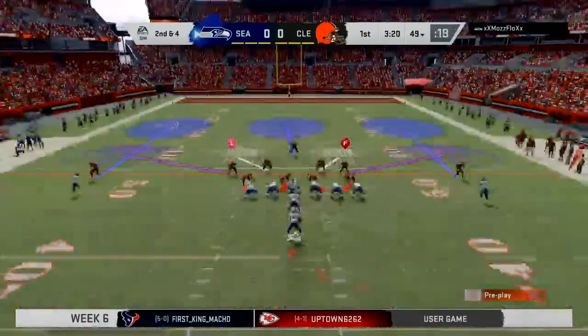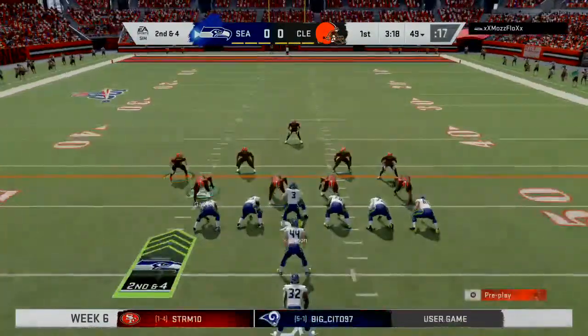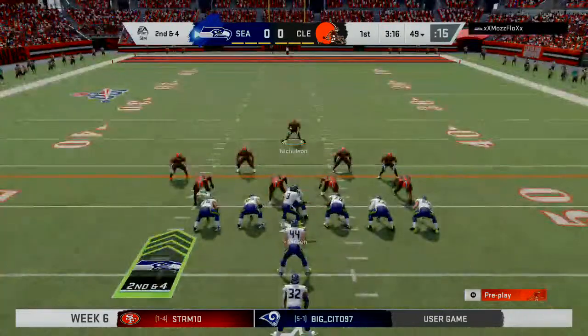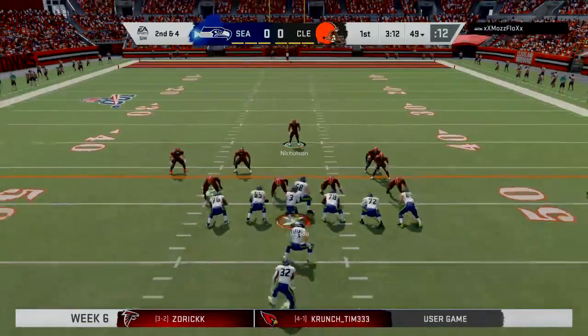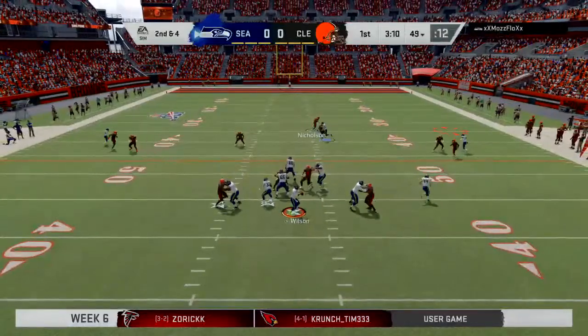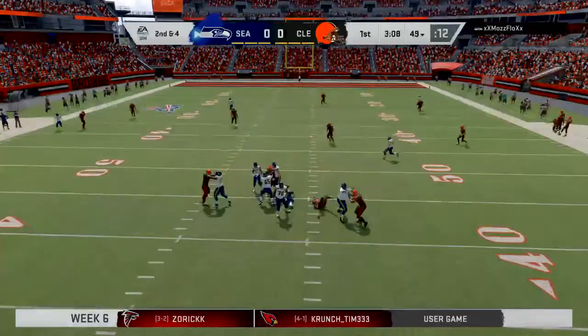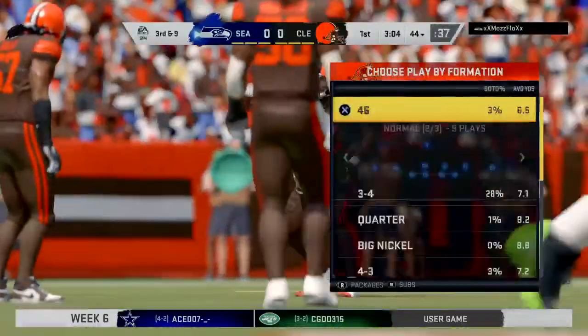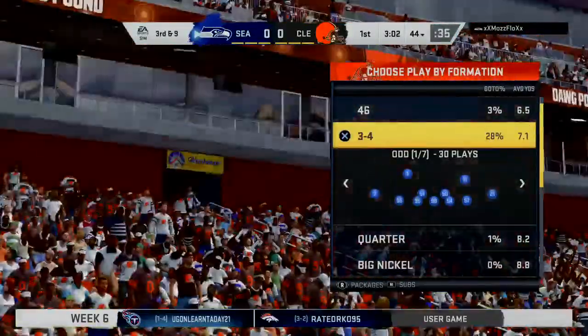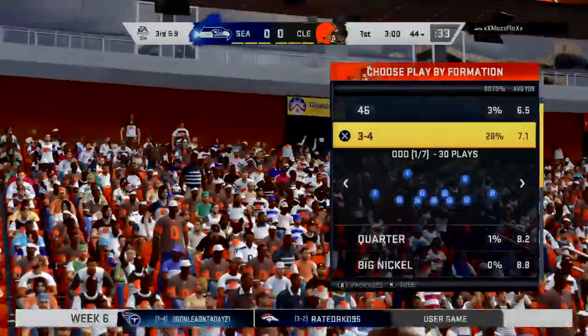6 yards on that last play. Here's 2nd and 4. Now they'll throw it with Wilson. Pressure, and he's going to be taken down. They sack him back right around the 44. The D-tackle, Sheldon Richardson, came barreling in for the sack.